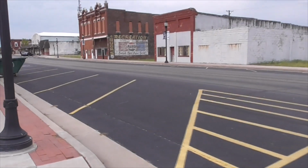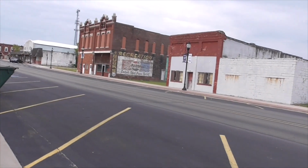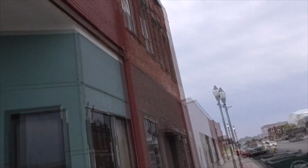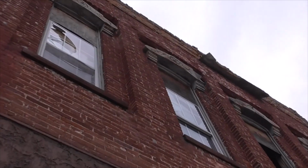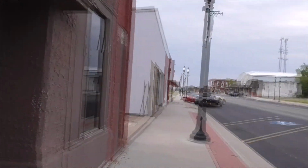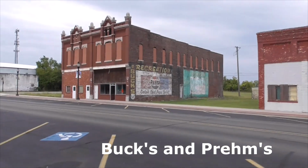1890s to about 1915. Out here in Galena, there's this beautiful mural here on the Bucks and Prems building. Oh, full of junk right now. There's another cool building. Arch window right there. Just gorgeous. This is called 206 Main Street. But this building here, Bucks and Prems.